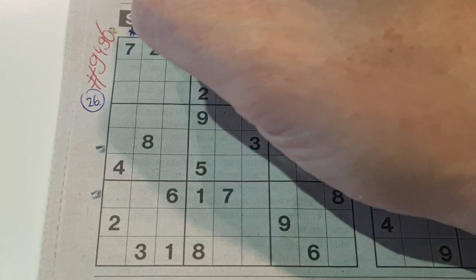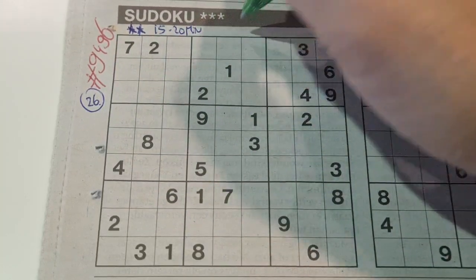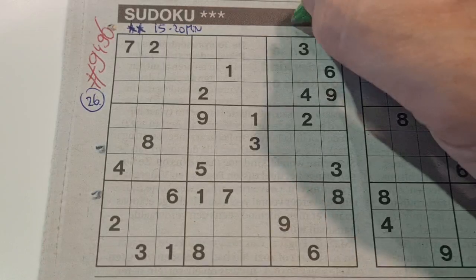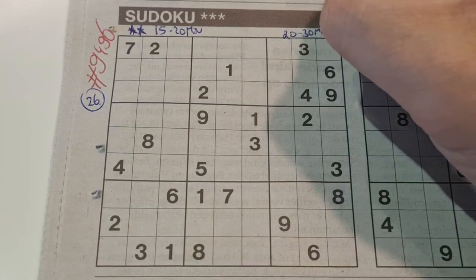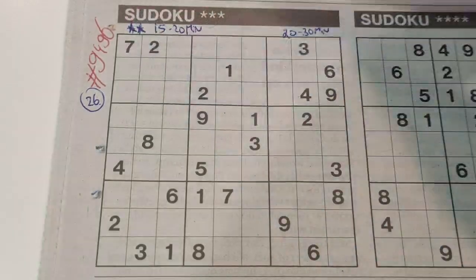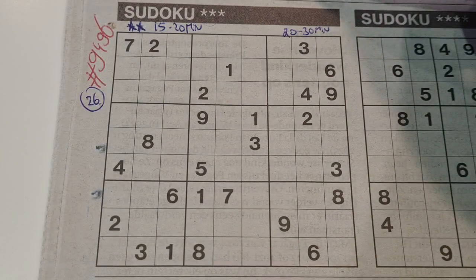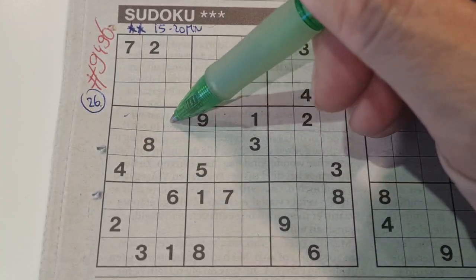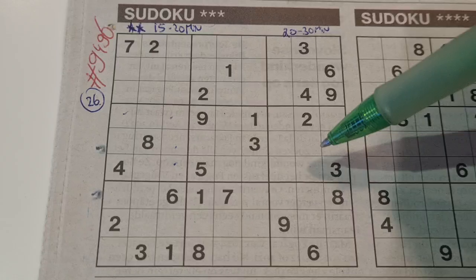For two stars puzzle, I need 15 to 20 minutes to solve. Well, the publisher has indicated with three stars for three stars puzzle, 20 to 30 minutes. Question is, is this a three stars or a two stars puzzle? We don't know, we will see. So let's get started. All right, let me see which number can I pick.